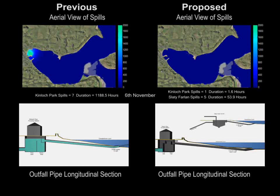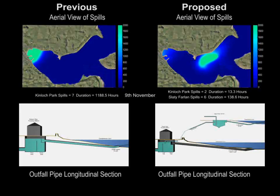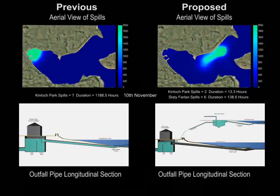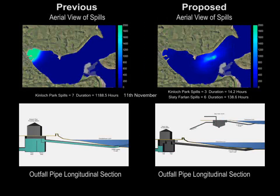This month also indicates the first spills experienced at Kinloch Park for the proposed situation. Because of the unusually wet weather, Kinloch Park is shown to spill on five separate occasions during the month. However, they are all of relatively short duration, ranging from about 1 hour to 12 hours.